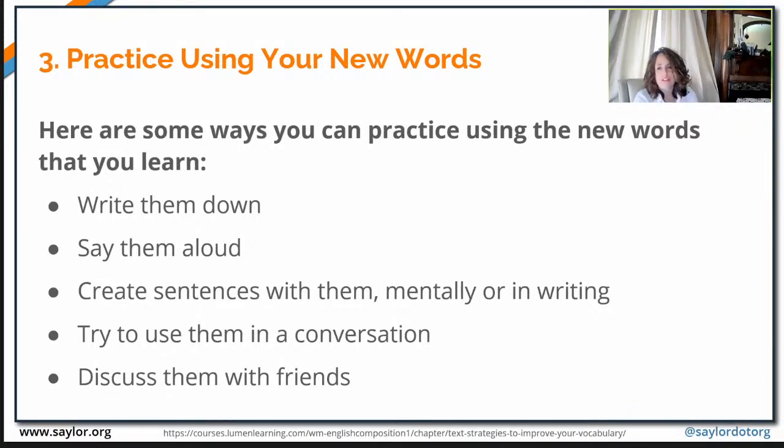and discuss them with friends. So if you ever are confused and unsure, you look up the word in English, you think you have a good working knowledge of it, but it seems like everyone's using it differently than you anticipated, feel free to ask someone and say, hey, why is it that it's being used this way? Because we have a lot of expressions in English where we use words a little bit differently than they may actually be presented in the dictionary.